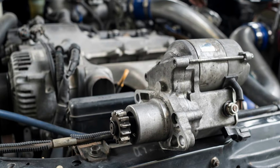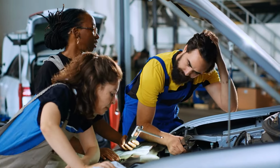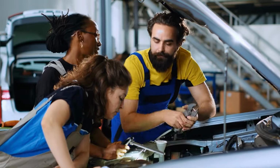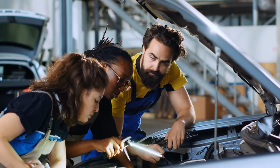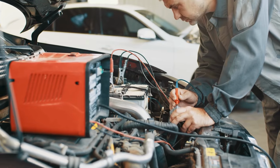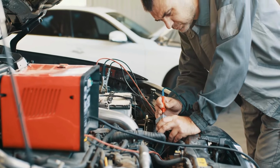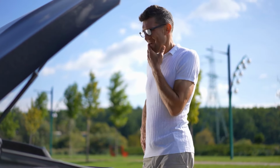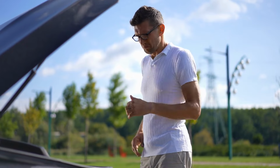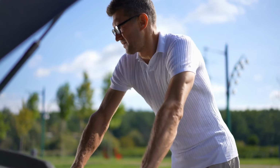If you encounter this issue, it's important not to attempt to start the vehicle again. Instead, get the problem diagnosed and fixed immediately to prevent further harm to the electrical system. Electrical repairs can quickly escalate, so it's best to fix the issue first. While this may not be a common symptom, it's still important to highlight the potential severity of overheating the electrical system, since it can lead to significant and costly damage.